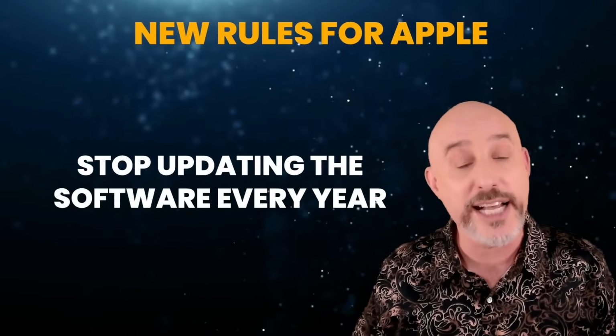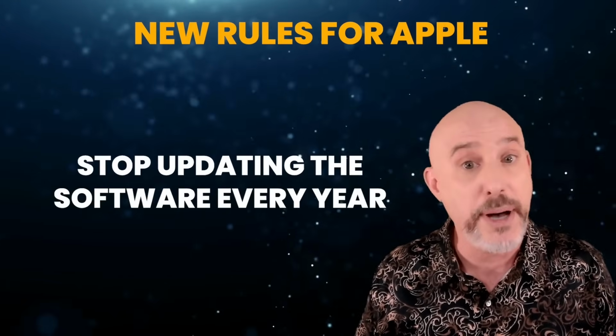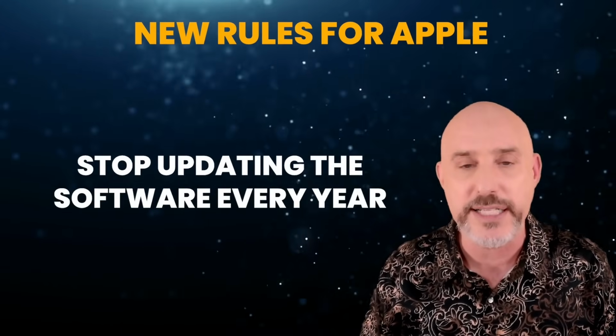Plus, it'll give you a chance to fix all of the problems that crop up every time you upgrade the operating system. We want to make sure everything just works. Remember that logo? It just works. Most of the time it doesn't with Apple right now, because as they release new operating systems on a yearly basis, by the time the next one is due, they still haven't fixed the prior one.